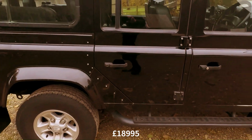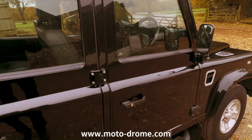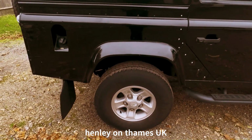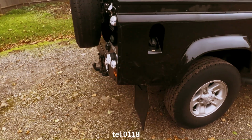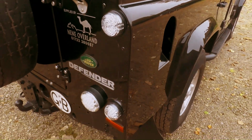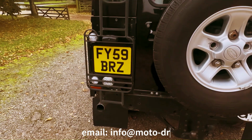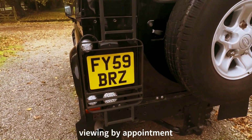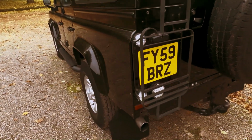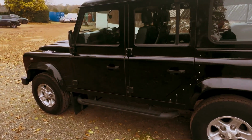Interior spec is completely standard apart from an uprated stereo, but standard XS inside, so half leather, heated seats, air conditioning. Mudflaps all round. It's got a bottle opener on the tail panel. LED lights, as we've said. It's got a towpack. It's obviously had a roof rack on it at some point because there's a roof access ladder up there. And that's about it spec wise.